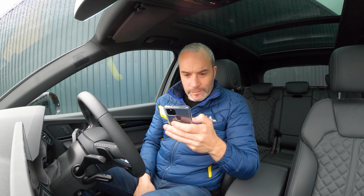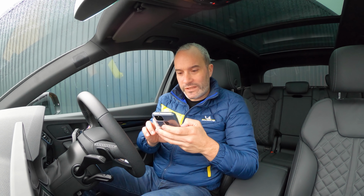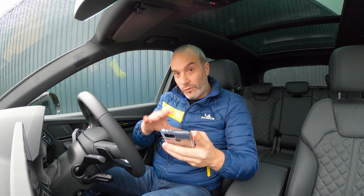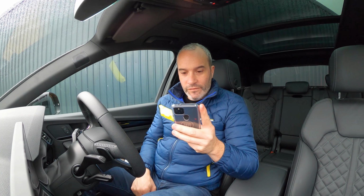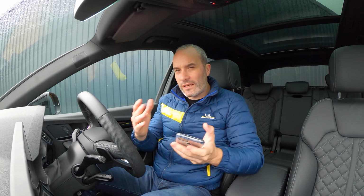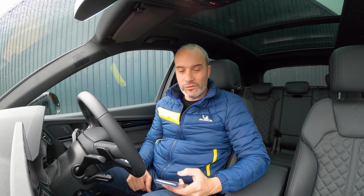So the base price for one of these, the 45 TFSI Quattro S-Line, including on-roads, looking at here, it's about £46,500. This one, with all of those options we've just talked about, is £55,500. So it has about £9,000 worth of options, which is a lot, but it's probably kind of standard these days for people when they spec their cars. And let's face it, the majority of cars are purchased on finance, so it's all about the monthlies.